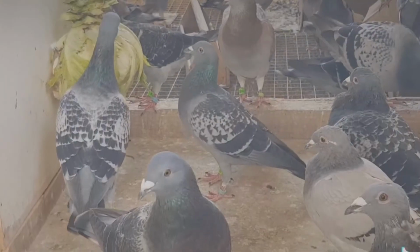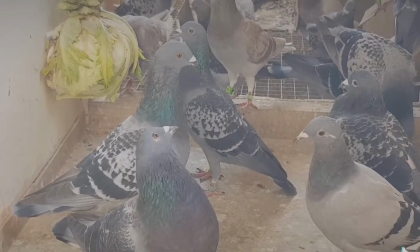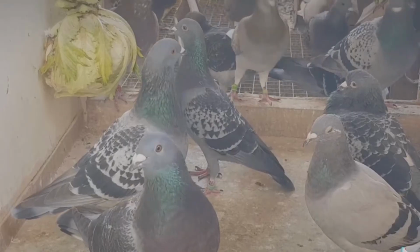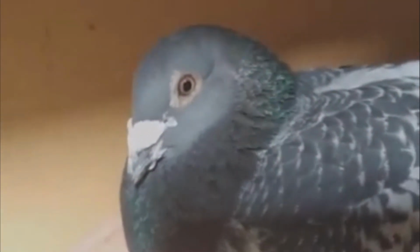What is molting? Before we dive into the whys and wherefores of molting, let's start with the basics. Molting is the process by which pigeons shed and replace their feathers. This natural process occurs twice a year, once in the spring and again in the fall, and is essential for maintaining the health and integrity of their plumage. Why do racing pigeons molt? So, why do racing pigeons molt? The answer lies in the intricate balance of their physiology and the demands of their environment. Here are some of the key reasons why racing pigeons molt.